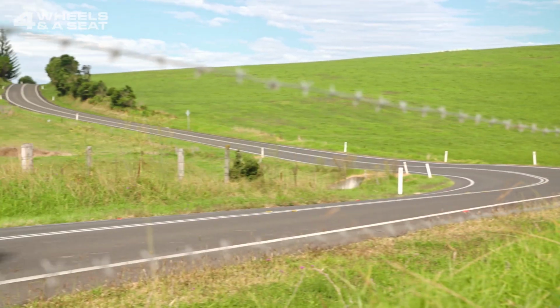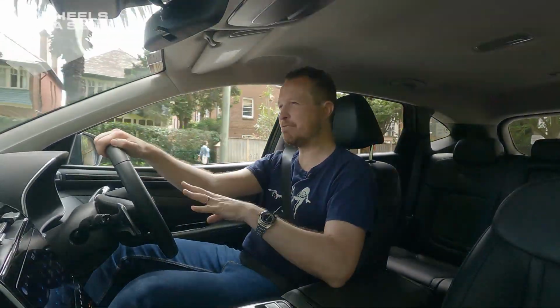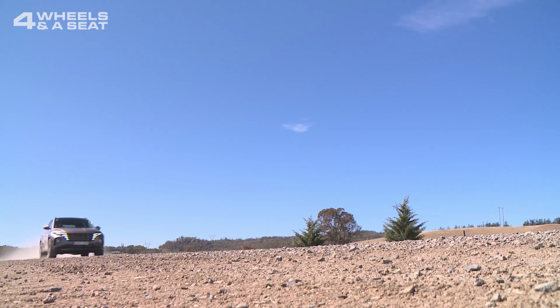There are 4 drive modes: Eco, Normal, Sport and Smart, and 3 terrain modes: Snow, Mud and Sand. There's all-wheel drive capability, but there's no lockable diff, so you can't really do full-on hardcore up the side of a mountain 4-wheel driving in this car. This is more sort of about mid-range off-roading.